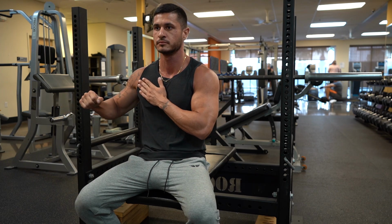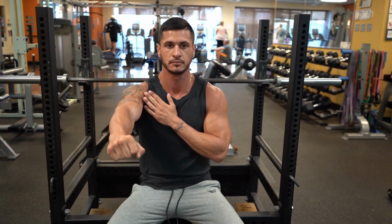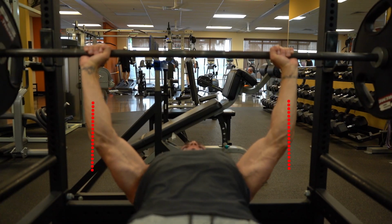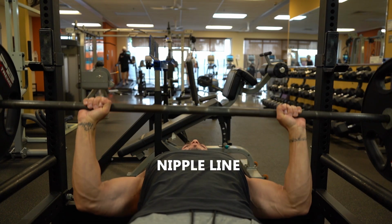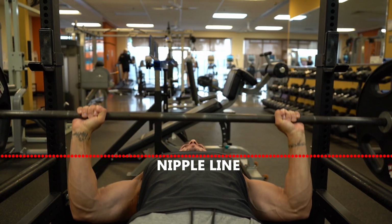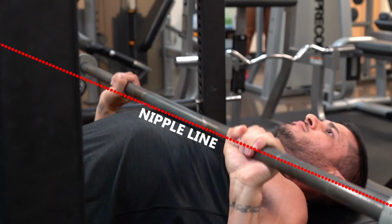This simple change in how you perform the bench press alone will make a huge difference in the development of your pecs. Not sure if you're tucking your elbows too much or too little? First, make sure your wrist and elbows are in line when gripping the bar. Second, bring the bar down right below the nipple line. If you can accomplish those two things, you're likely keeping your elbows in a safe position while also putting more tension on the pecs than the shoulders.